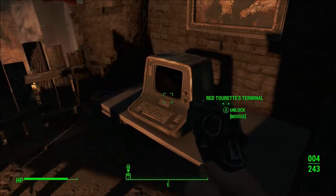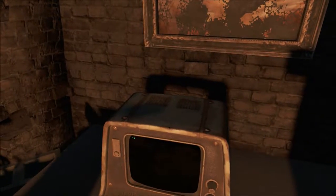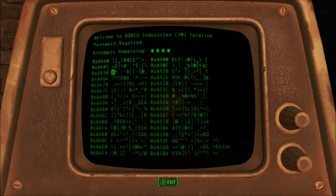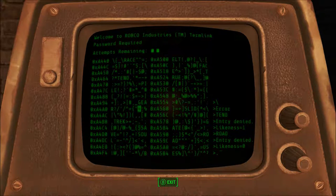Red Turret's terminal. I can open that up at least, find out what's going on. Dogmeat, you are in the way. Thank you. Jesus. Nope. Figure this out in a second, maybe. Road? Nope. It's not the D, that's for sure.